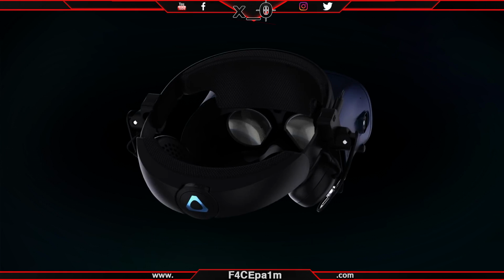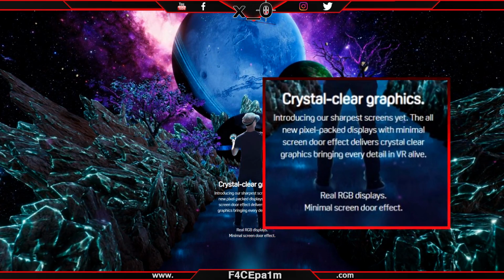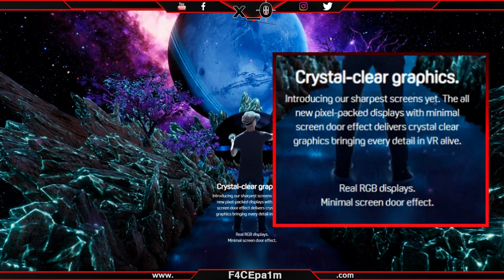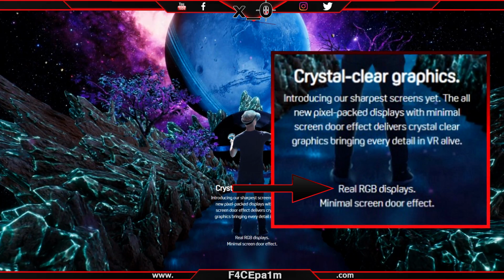The headset will have Nreal lenses, and HTC are claiming Cosmos will have their sharpest screens yet, with crystal clear graphics, pixel-packed displays with minimal screen door effect, and real RGB displays. More on that in a second too.